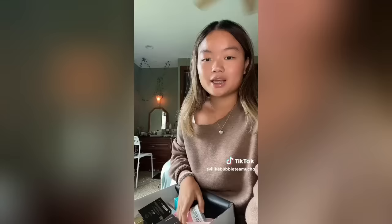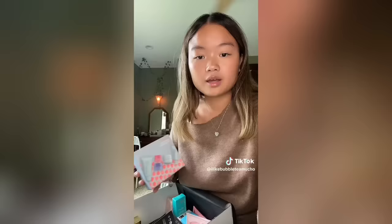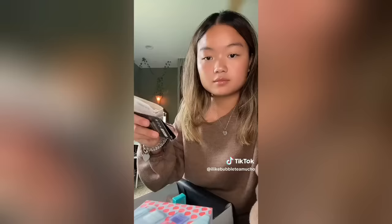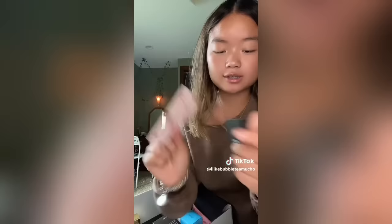Okay, so first I got the 68 cream from Sol de Janeiro. Then I have the Laneige set, and it has the lip mask, the water sleeping mask, the moisturizer, cleanser, and hyaluronic acid. Next, 3 perfume samples. I have this K. Ali one. I don't know if I said that right. I have the Lush Jack Fancy one, and then this one. It's from Angels Share by Kilian.